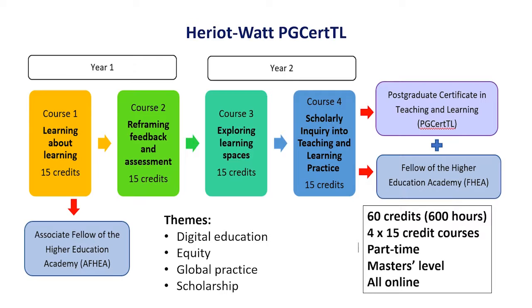That meets monthly and has guest speakers from across the university on topics of relevance to those in the early stages of their teaching career, but also provides a safe space to discuss any issues and questions that are coming up for them. And then at the other end, after the PG Cert, we have a range of CPD on offer, including support for Senior and Principal Fellowship of the Higher Education Academy. But now let me explain the programme itself.